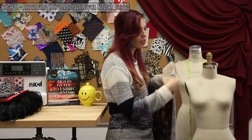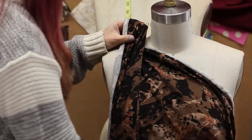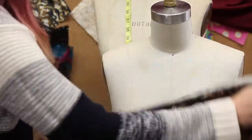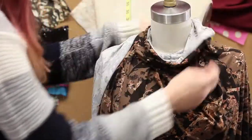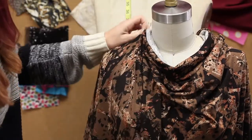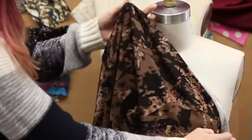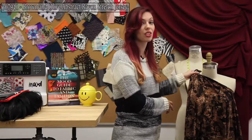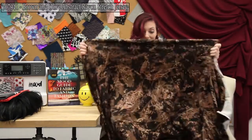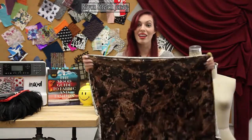Rayons tend to be heavier, and it's got a lot of easy drape going on here. So you can really drape this, or you can make this into bodycon garments. It can be used for either or. Great for tops, tees, skirts, dresses, even cardigans. This would be great for a lot of different applications. Head wraps, a lot of different things. And you can work this in any which way.